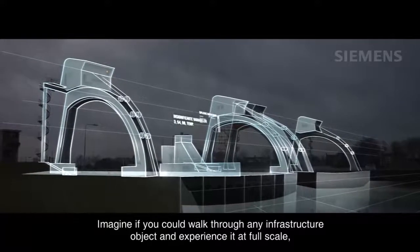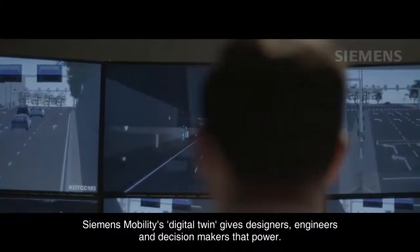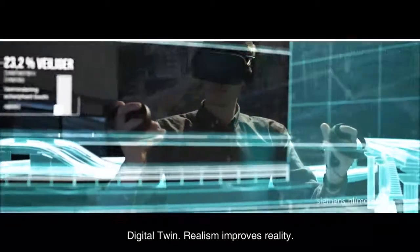Experience it at full scale, even if it doesn't exist yet. Siemens Mobility's digital twin gives designers, engineers, and decision makers that power. Digital twin. Realism improves reality.